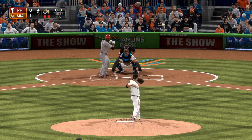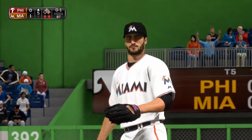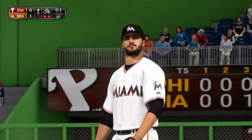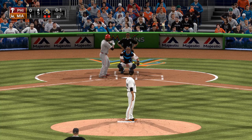Here's big Ryan Howard now, as he will take strike one on the fastball here. No balls and a strike. Yeah, even with 2 on and 2 away, this is not a guy that's going to back down out there. He comes right after him with a fastball, and he gets ahead.